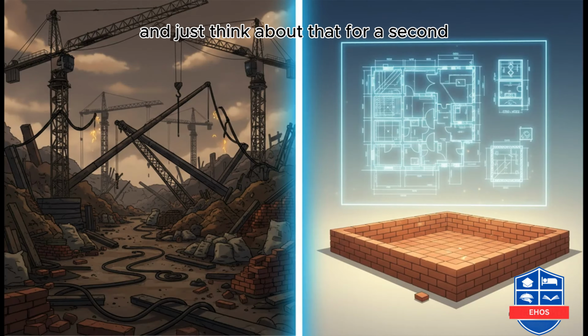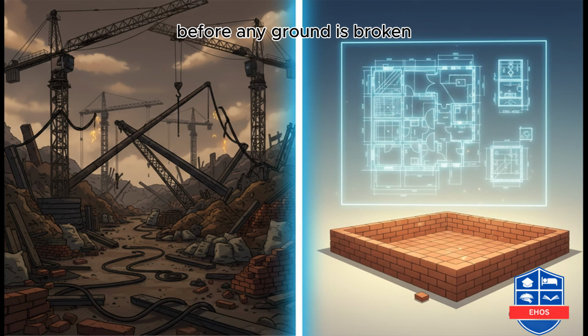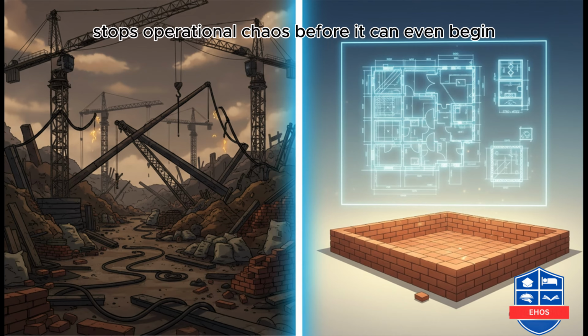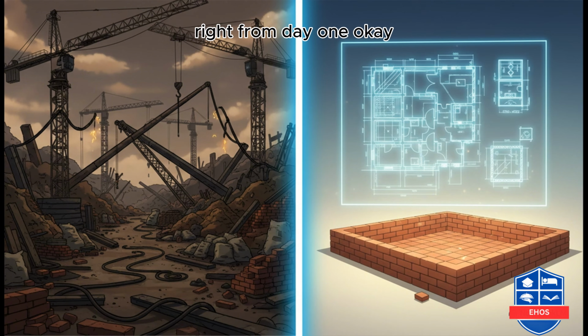And just think about that for a second. Before any money is spent on construction, before any ground is broken, this document lays down the law. A really great brief stops operational chaos before it can even begin. It basically ensures that the machine is designed to run smoothly right from day one.